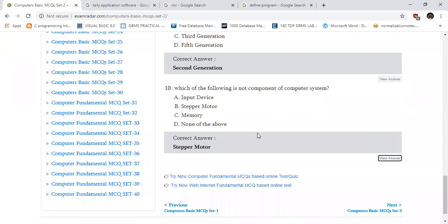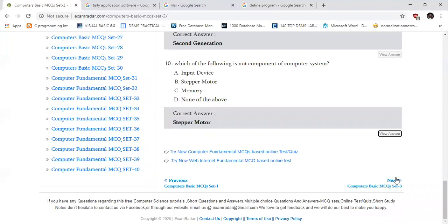A stepper motor, also known as a step motor or stepping motor, is a brushless DC electronic motor that divides a full rotation into a number of equal steps. All right, so that is nowhere near what we're doing. So that's the obvious answer, stepper motor. And you know, the four basic components are input devices, output, storage, and process. Those are the four basic components. All right, so we're on to the second set of questions.